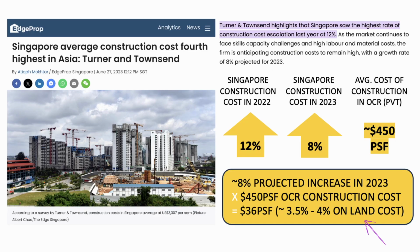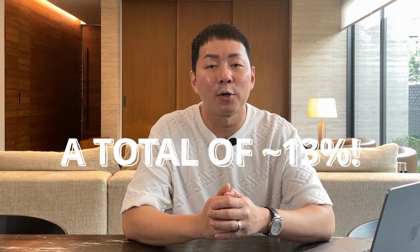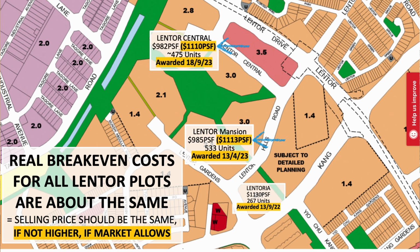The third factor is construction cost, which faces another 8% increment this year. Similarly, if you put this weightage onto the land cost, it indirectly means another 3.5 to 4% increment. So all in all, if you factor in another 13% onto the land cost from these 3 factors, you will see the land cost is now all about the same.